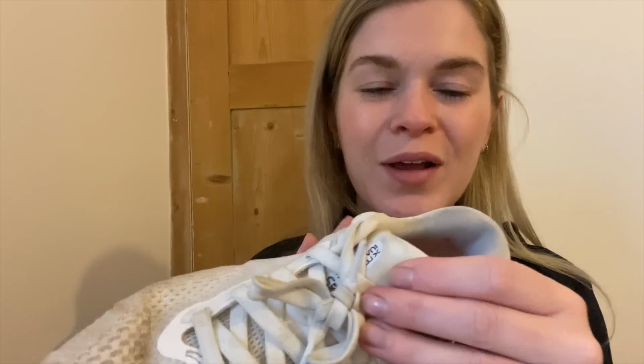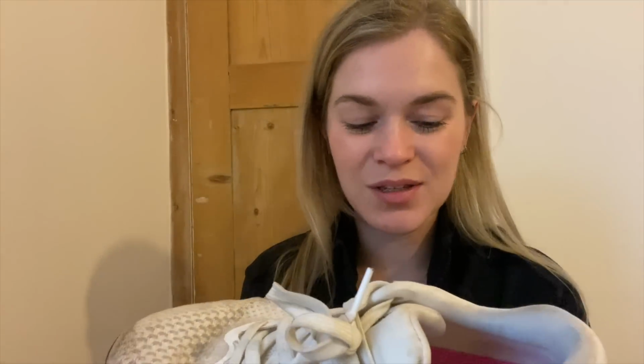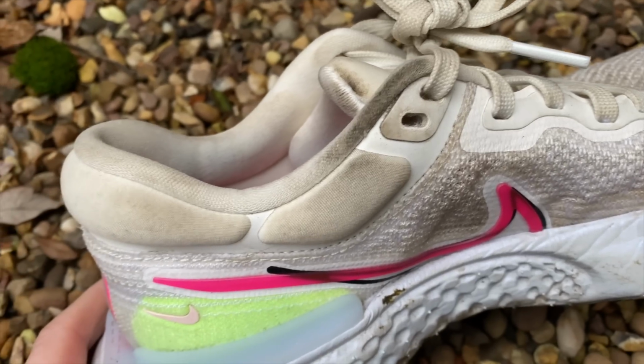It's super comfortable. There's so much cushioning everywhere. When I first tried it on, I described this, anyone who plays netball will know, this is like a netball shoe tongue. It's so padded, it's so soft. It's just a brilliant shoe.